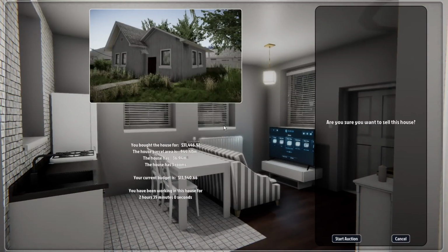Are you sure you want to sell the house? I bought it for $31,000 and the house parcel area is $944. The house has three rooms. My current budget was $13,000. You have been working on this house for 2 hours and 35 minutes.